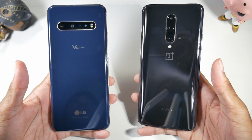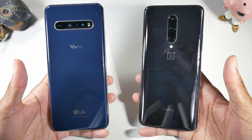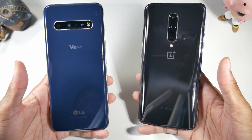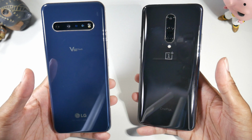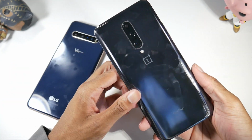So the 7 Pro is going for around 300 bucks for the regular one, and then you have a 5G version, and that's a little bit more expensive, around 400 bucks. The V60 you can find brand new for 400 bucks, and I'll have those links down below. So let's go over the hardware.